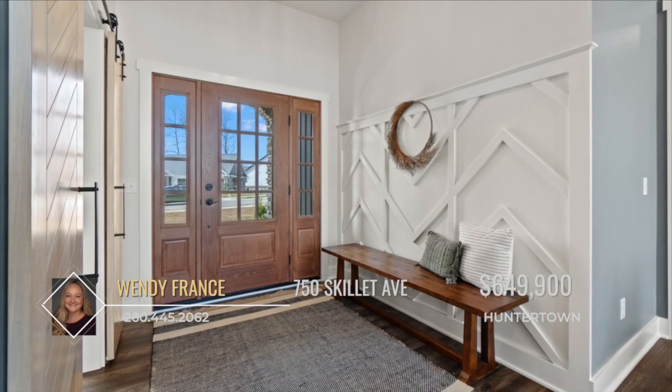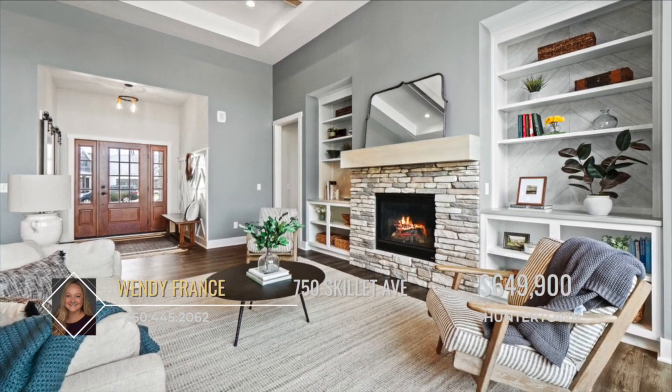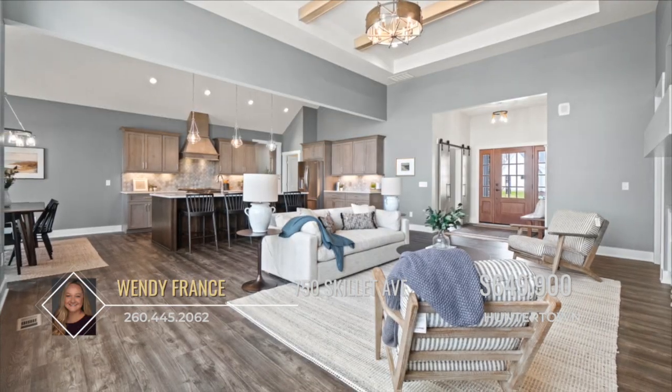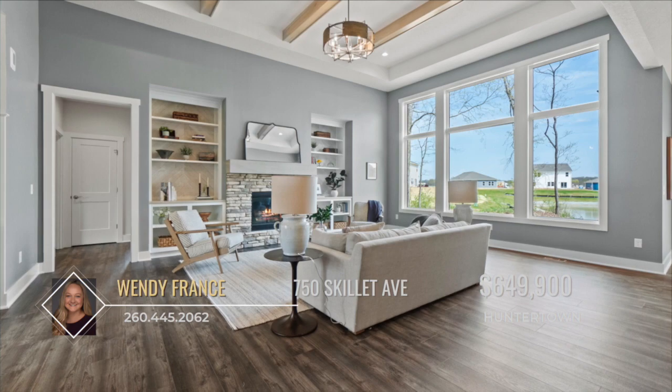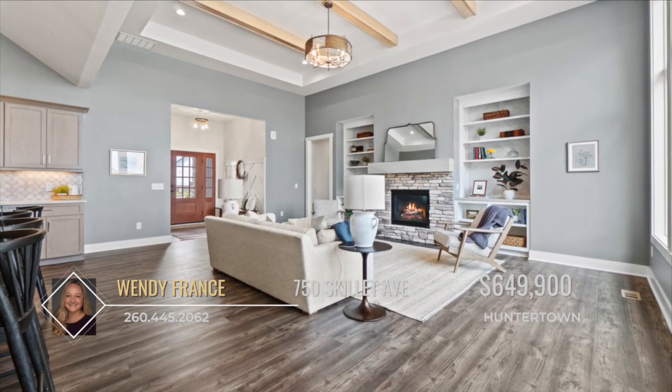Boasting 3 bedrooms plus a den with an open concept, you can always enjoy having your own space, or you can come together with everyone and host with ease. The great room features a tray ceiling with stained wood beams, a large picture glass window with views of the pond, and a gas log fireplace flanked by built-in shelving.